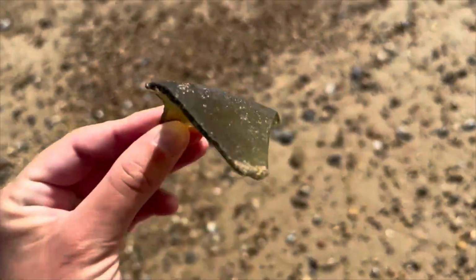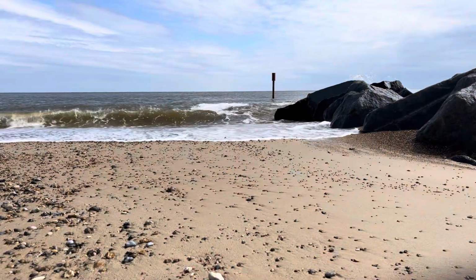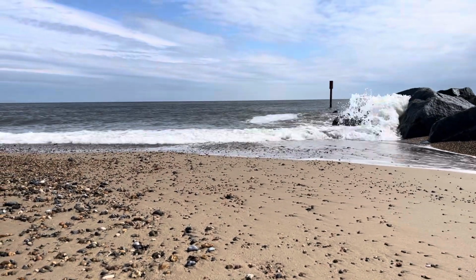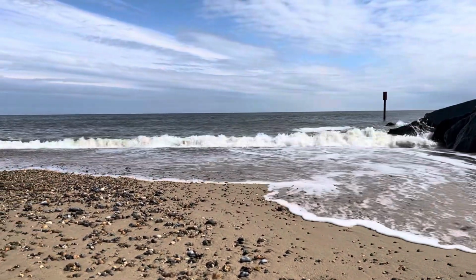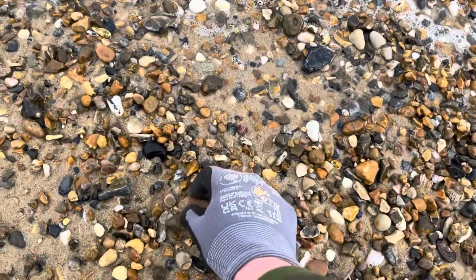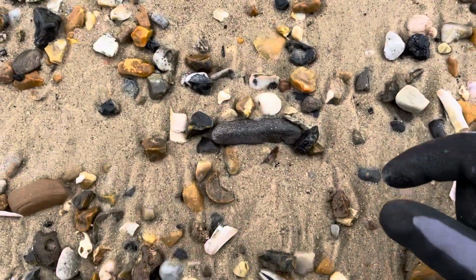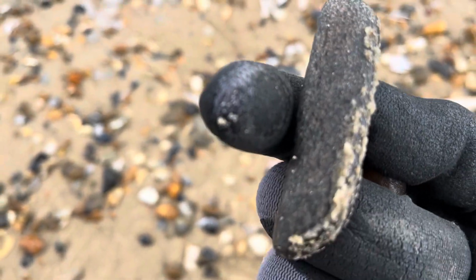Lovely pair of glass from an old bottle here. Could have been an onion bottle, you think? Had a lovely bit of blue sea glass. I've just spotted a belemnite, which is over here. That's quite a chunky one. Nice. And I've just spotted a bit of bone. Well, I think it is anyway. Yes, a little sliver of bone.